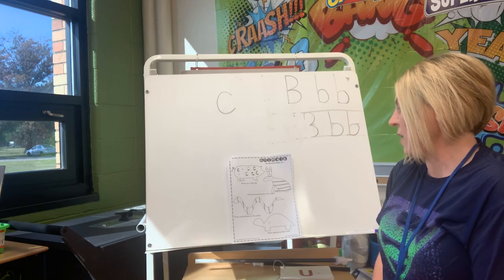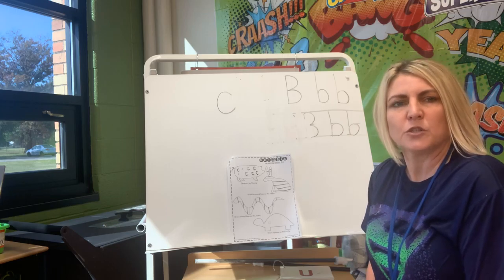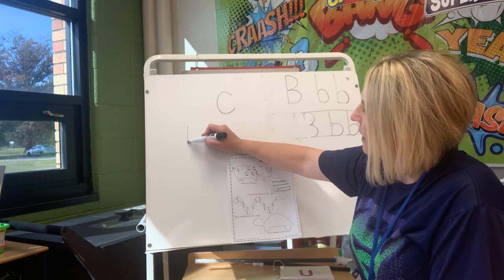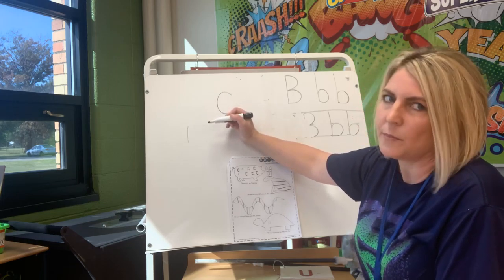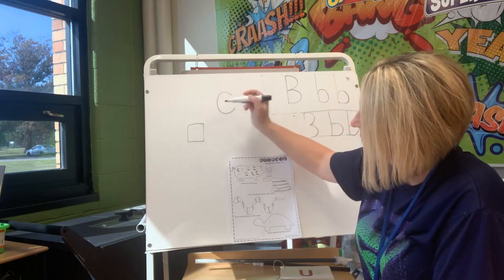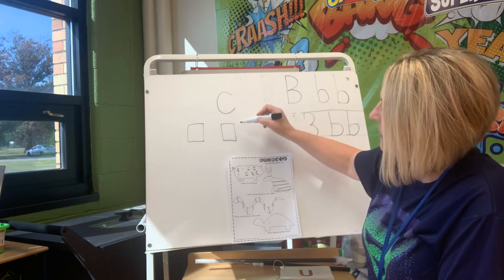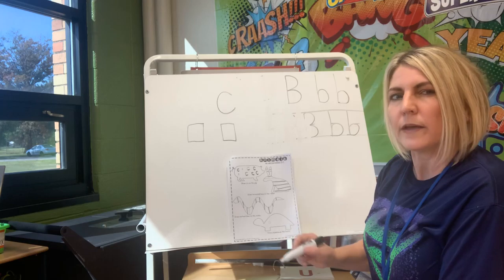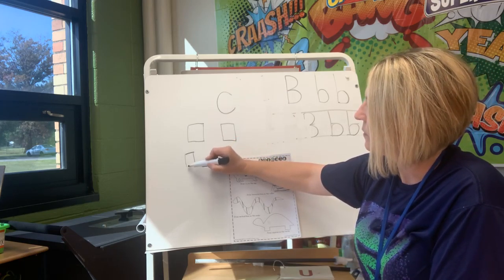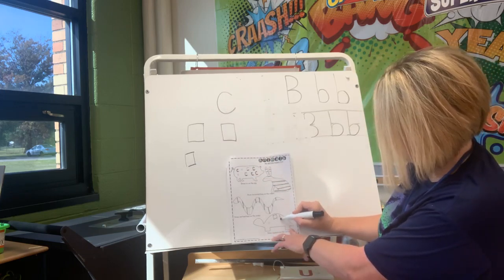Next, it says draw squares on the turtle. So a square, remember when we talked about squares? Squares, all four sides are the same. So we go down. You can do it a couple of different ways. You can go down and down and then cross the top and cross the bottom. Or you can go down and over and up. But I find a lot of times when kiddos are trying to make it that way, it turns out more like a circle than a square. So sometimes if we just draw those straight lines down, and then we connect those top and bottom. But draw squares, however you can draw your square.